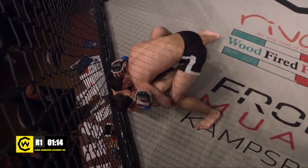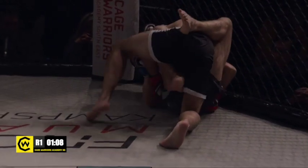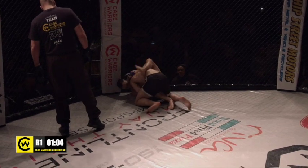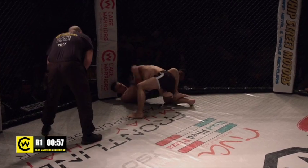Great head position, though, by Sufan, right up under the chin, making it extremely uncomfortable. Christoph needs to try and actually move to the side in order to be able to get up. And he's looking for a Kimura. He was trying to pass the head to one side and go for the Kimura.